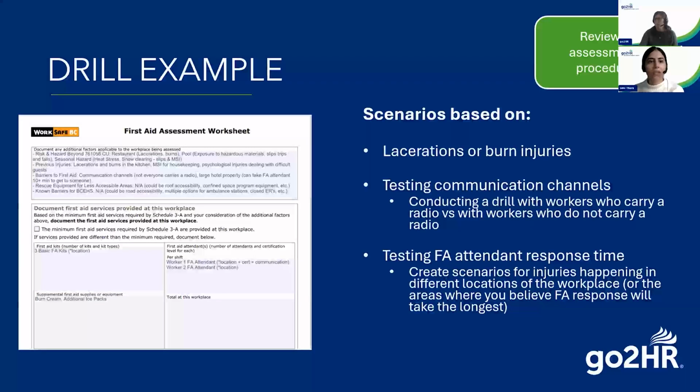Okay, so moving on to an example of how to build out a drill. So first we want to review our first aid assessment or our procedure. In our first webinar, we conducted a mock first aid assessment for Lonnie's Hotel. And in the second part of the assessment, we covered additional factors that need to be considered for the workplace. So based on those additional factors, we can build out some components for our drill. So for example, we had put down that lacerations and burn injuries are common at Lonnie's Hotel, and we based that off of our first aid records.